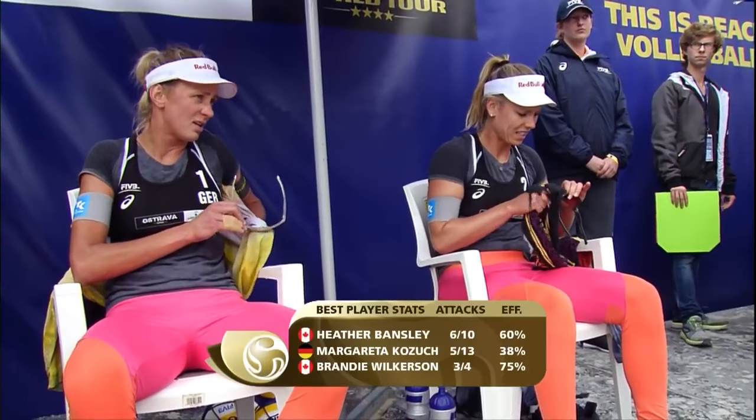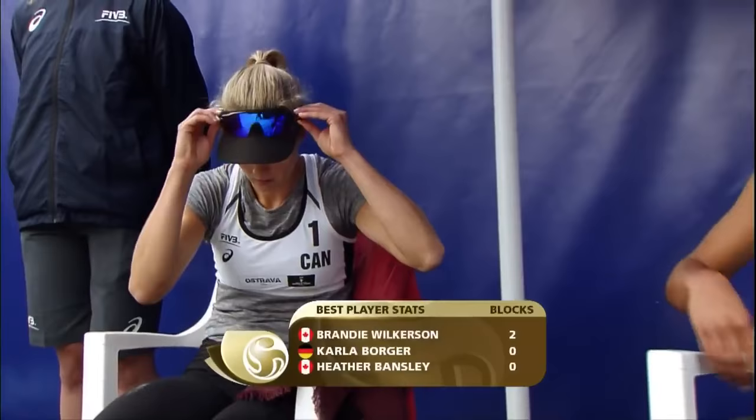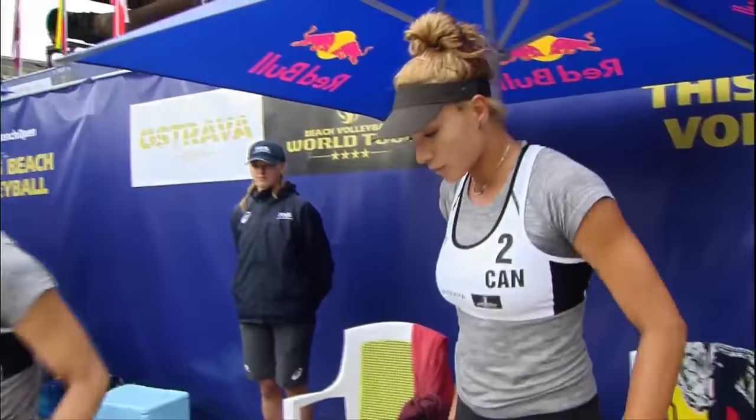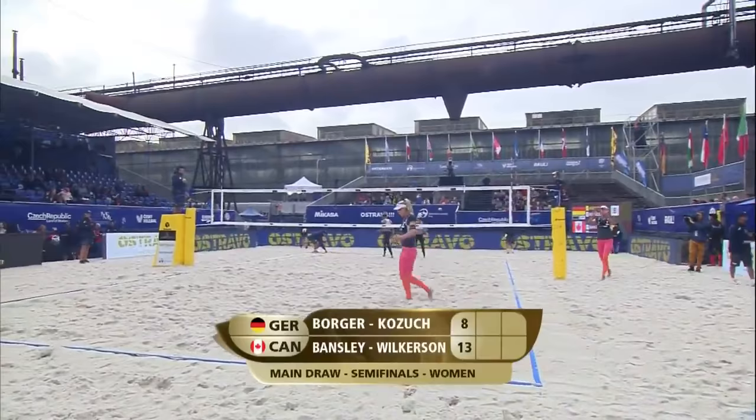Attacks. Heather Bansley, 6 from 10, 60% efficiency. Brandie Wilkerson, though, less opportunities to attack, but a higher percentage of success. And she's been there in blocking as well, with two in quick succession against Kozuch at the net today. She also made that one error at the net where she touched the net very, very early on. Just a lapse in concentration from the 25-year-old. Both Bansley and Wilkerson currently live in Toronto, the stunning lakeside city.